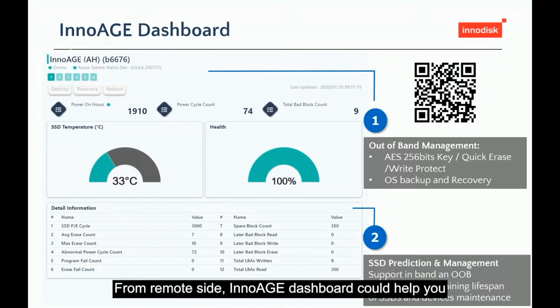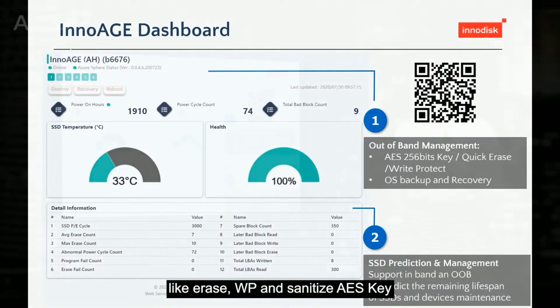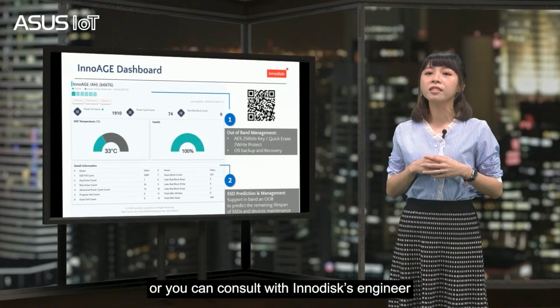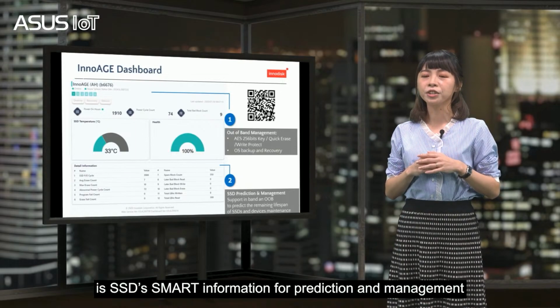For the remote side, the InnoEdge dashboard can help you monitor the status of the SSD, including SSD temperature and health, to see its lifespan instead of suffering unplanned downtime. In the dashboard, you can see buttons to trigger OOB functions such as recovery, reboot, and destroy. Our programmers can add more features like erase, replicate, and sanitize AES key. Users can use the SDK to develop the monitor dashboard in the cloud, or you can consult with Innodisk engineers to collaborate on projects. There is a section in the dashboard, SSD Smart Information, for prediction and management.